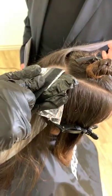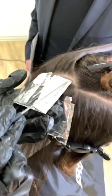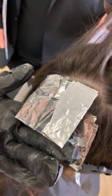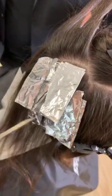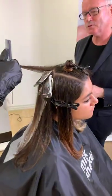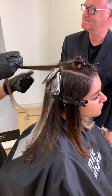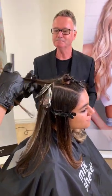Awesome. Great stuff. And again, folding that foil nice and tight to each side of where you took that section of hair so that you don't have that foil moving around too much and it's out of your way for that next section. Fantastic. Okay, and you're on your last section now, on the top. Do you want to sit down slightly, or are you good? You all right for the height? Yeah, you're fine.